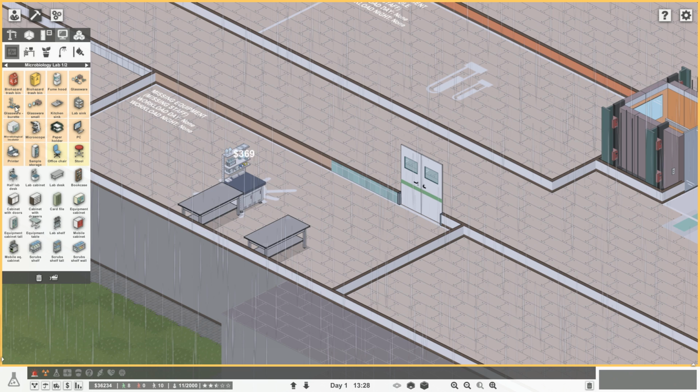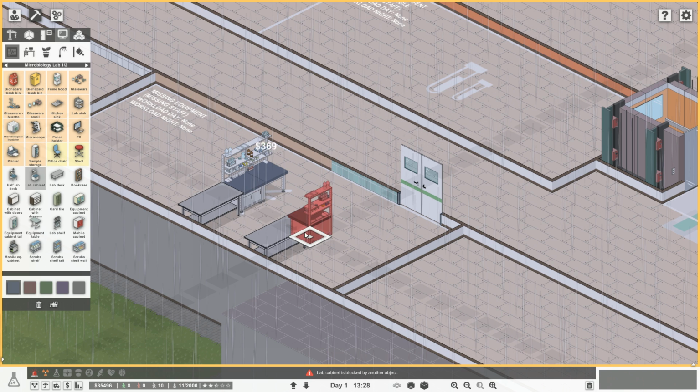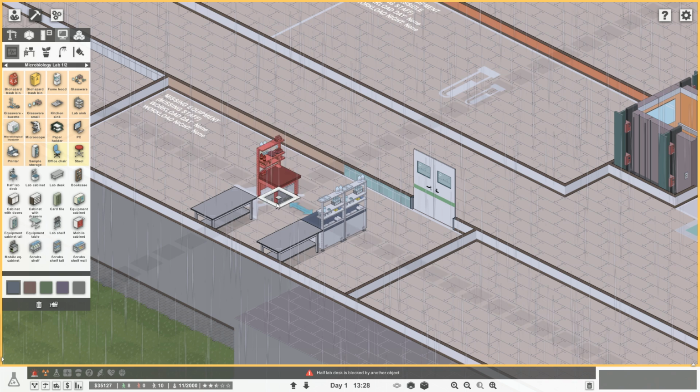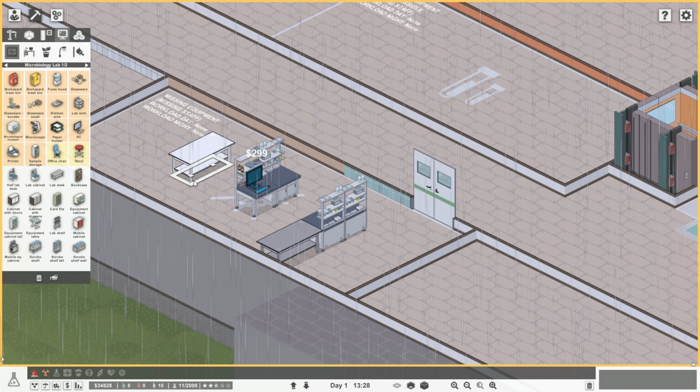You're facing the right way. We'll do that there. We'll put a half desk lab and a lab cabinet again and a lab cabinet again. So we can put things like the computer on here, which they're going to use, I believe, for pretty much everything they're doing. This would bother me if I was having to smash my knees against something. There we go.